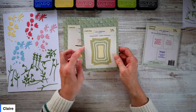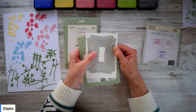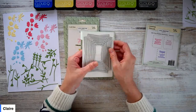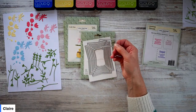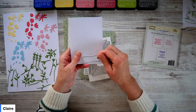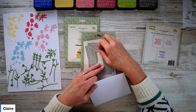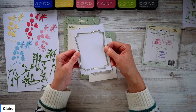We have the twisted rectangles, so it's a nested set of labels actually, but you can use them as mats and layers for the front of your card also. We have 1, 2, 3, 4, 5, 6, 7 dies, the smallest being a really useful size actually. And if I just get a card blank out, this is a really useful size as a label, just to stamp a sentiment onto, or just sort of accent something on the front of there. That's a really nice size, and it goes all the way up to the largest size, which sits perfectly on the front of an A6 card.